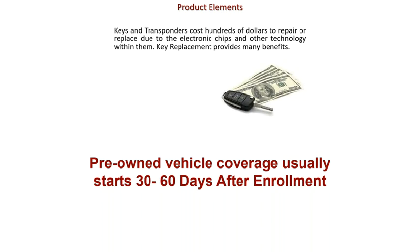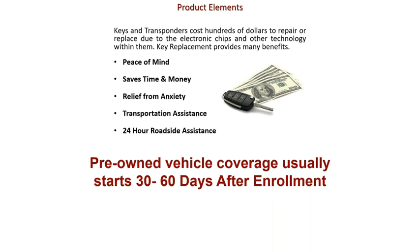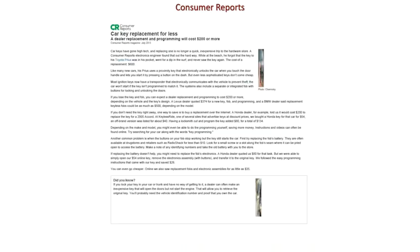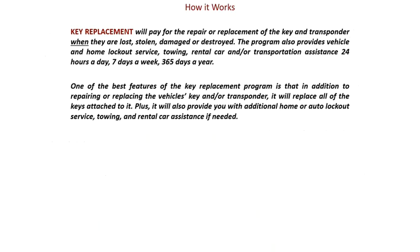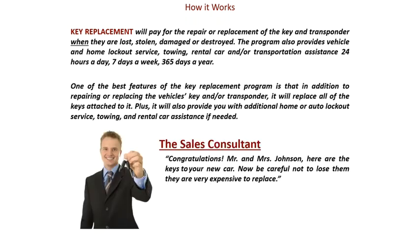And these keys and transponders we know are expensive. Customers don't realize how much they are. You have to have an RO in your evidence manual to support that. It gives them peace of mind, saves money, gives them all the extra ancillary benefits that come with it. Little research, there are some great articles. We have these on our website, so I'm not going to go through them in detail. But Consumer Reports says they should have key replacement, how expensive they are, as well as Edmunds. And the key will be replaced with the transponder if they're lost, stolen, or damaged, and they have all the other ancillaries that go with it.